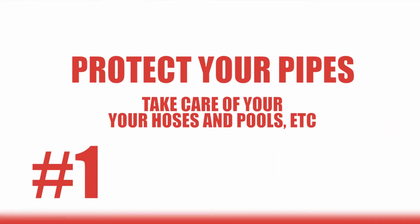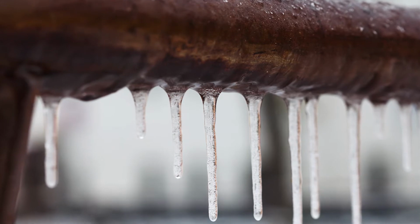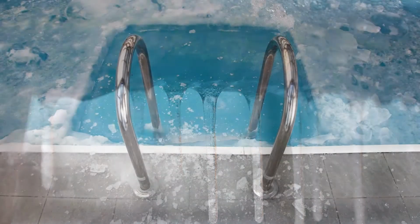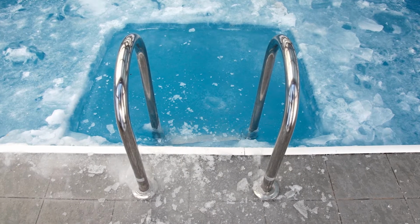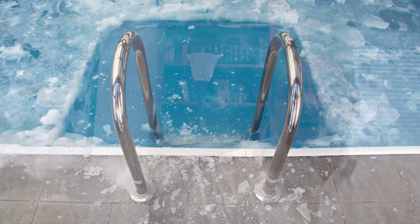So number 1 that we're going to cover is protect your pipes. Even though we live in Georgia and rarely does it get below freezing, it does dip down there. We have in the last couple of years had a couple of nights around 20 degrees in which water does freeze. And so if you have the spigots on the side of your house, everybody has that, they make little foam covers that you can put over that.